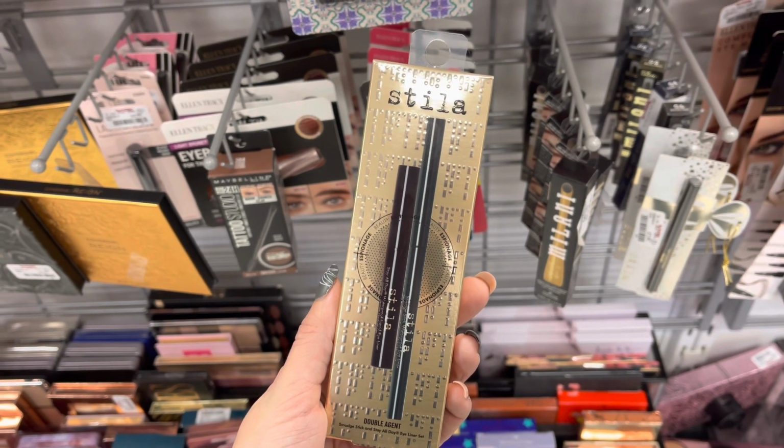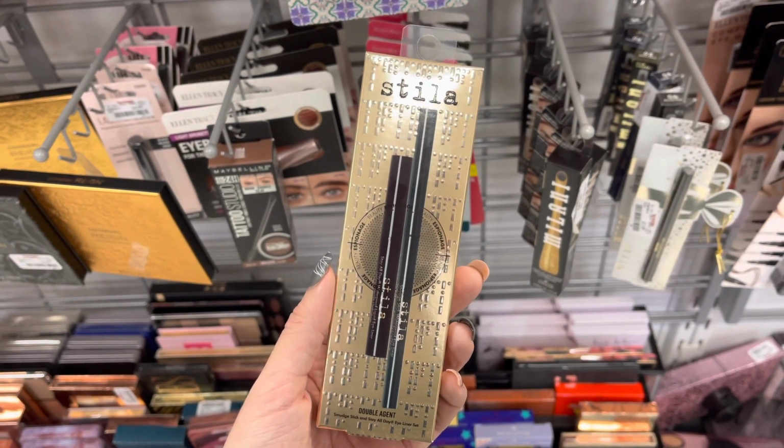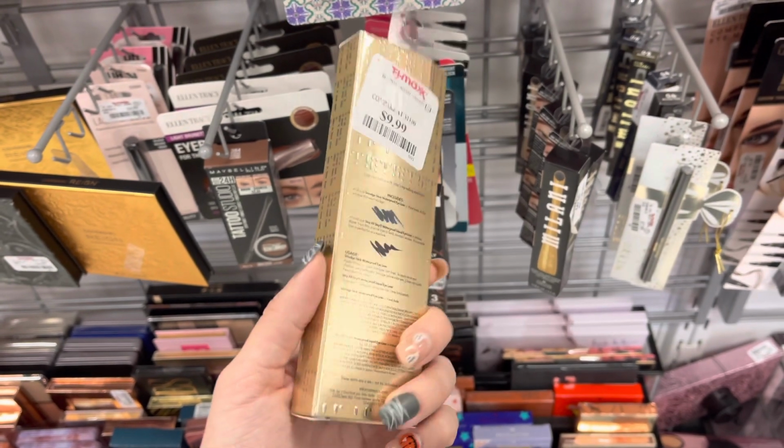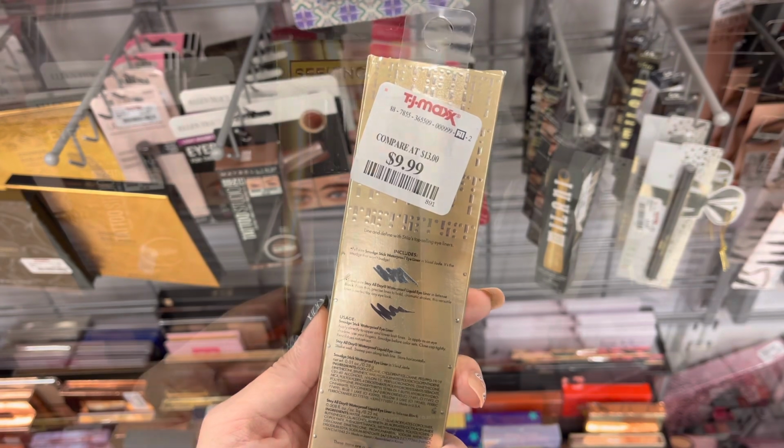So here's another Stila. This is an eyeliner duo set, and actually I could not find this set anywhere online, so I think it is an older set that they no longer sell, but it was only $9.99.